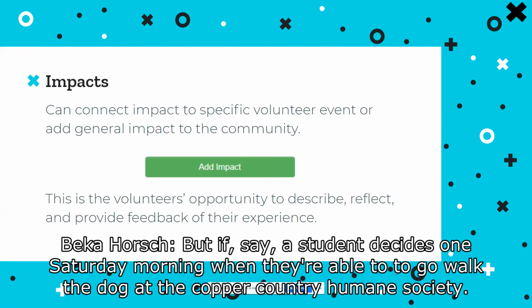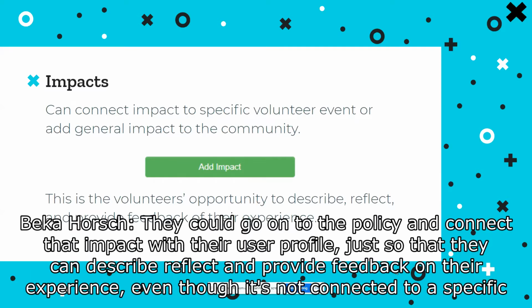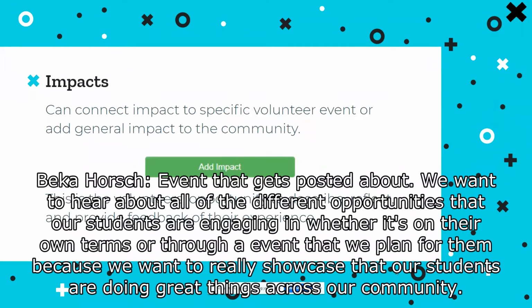But if, say, a student decides one Saturday morning to go walk a dog at the Copper Country Humane Society and spends an hour doing that, that's on their own time, but they're still impacting the community. They could go on to GivePulse and connect that impact with their user profile just so that they can describe, reflect, and provide feedback on their experience, even though it's not connected to a specific event that gets posted about.